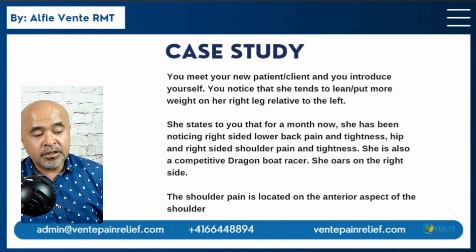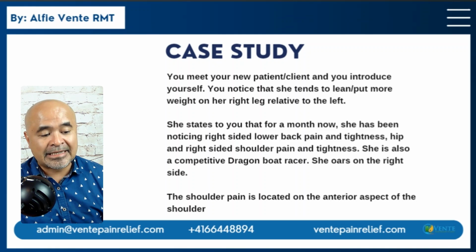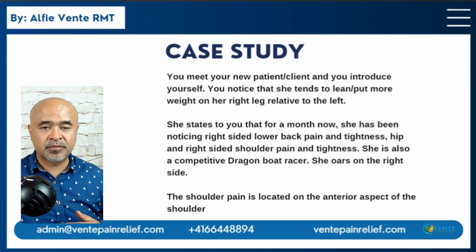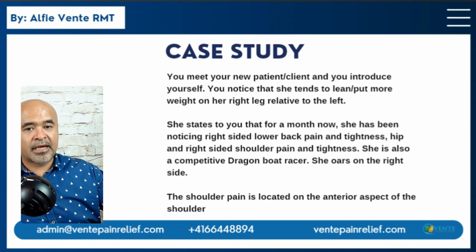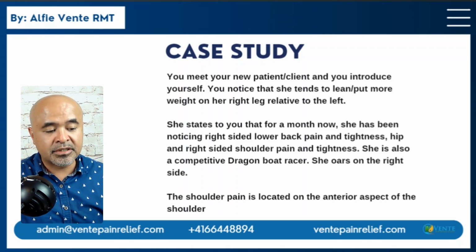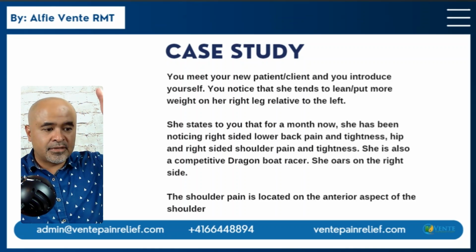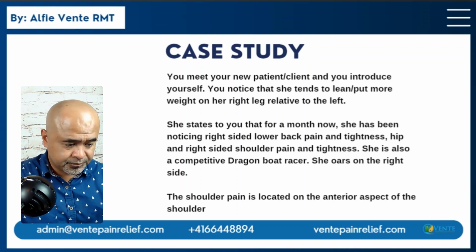So here we go. You meet your new patient client and you introduce yourself. You notice that she tends to put more weight on her right leg relative to the left. So you've probably seen this kind of posture where they're kind of leaning to one side. It's pretty obvious. They usually have their foot laterally rotated. So this is the posture that she has. She says to you that for a month now she has been noticing right-sided lower back pain and tightness, hip and right-sided shoulder pain and tightness also. So basically everything on the right side, from the shoulder to the hip to the lower back.